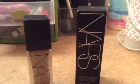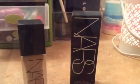Yeah, so the product I wanted to talk about was this guy right here. This is the NARS All Day Luminizing Weightless Foundation. There's a couple of things in here. It's luminizing, weightless, and it's foundation. And this is actually supposed to be NARS's first full coverage foundation.